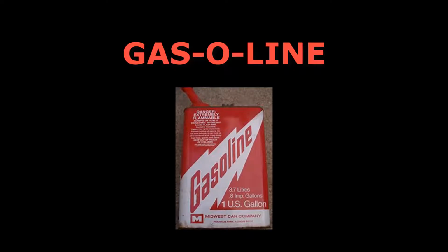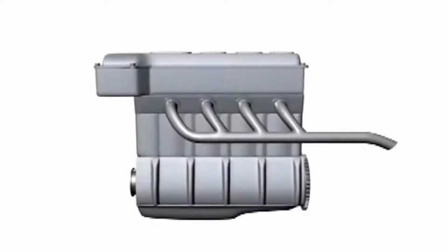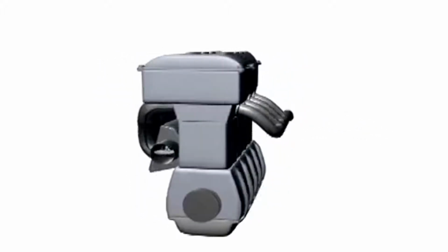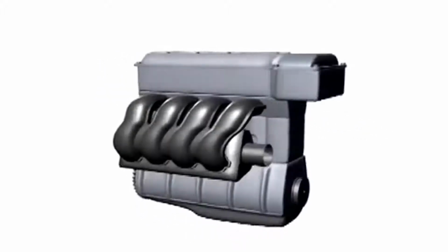You think that's air you're breathing now? We're going to explore some technologies that Toyota uses to maximize engine performance and economy and reduce emissions.